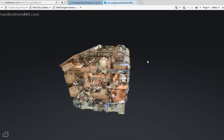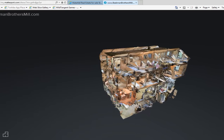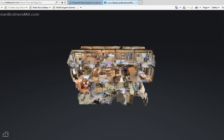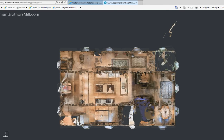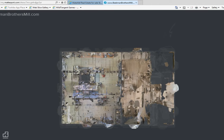Here is the rendering. It's a three-dimensional rendering created by a Matterport camera, which has three sets of lenses, and it uses laser finders to do the rendering of the rooms of the property, so you can get a feel for the layout. Here's a floor plan view, and that's the top level of the property. Here's the kitchen level. Here is the formal entry. And then below is the utility and storage and the mill equipment area.